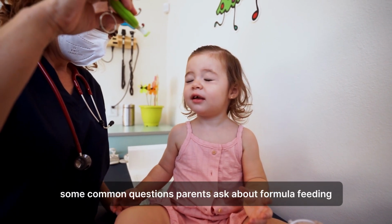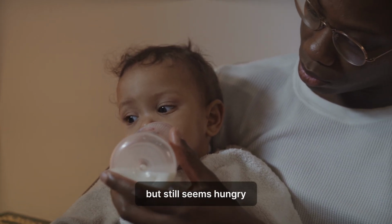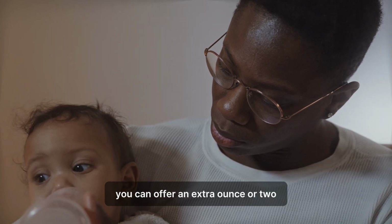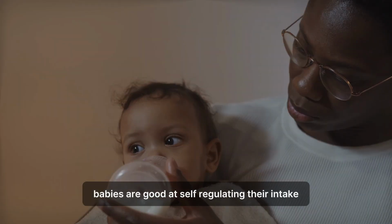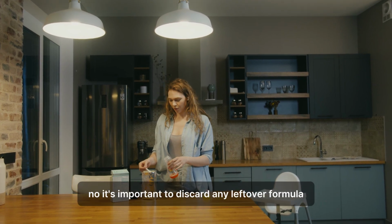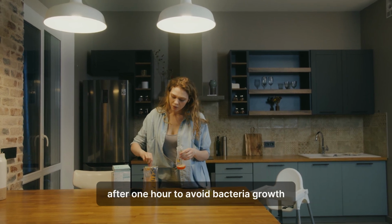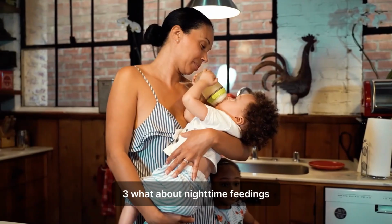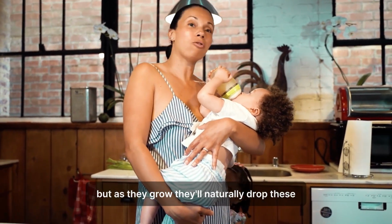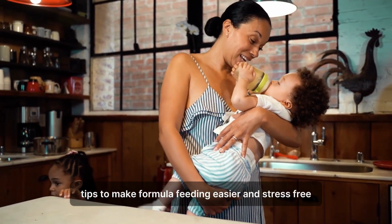Some common questions parents ask about formula feeding. 1. What if my baby finishes the bottle but still seems hungry? If your baby drains the bottle and acts hungry, you can offer an extra ounce or 2. Babies are good at self-regulating their intake. 2. Can I use leftover formula from a previous feeding? No. It's important to discard any leftover formula after 1 hour to avoid bacteria growth. 3. What about nighttime feedings? Newborns need frequent nighttime feedings, but as they grow, they'll naturally drop these as they take in more during the day.